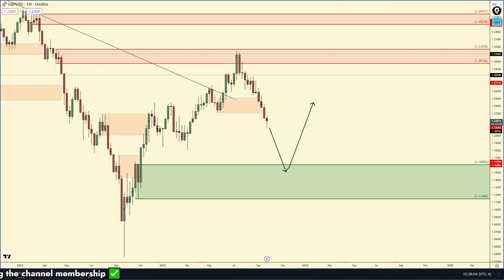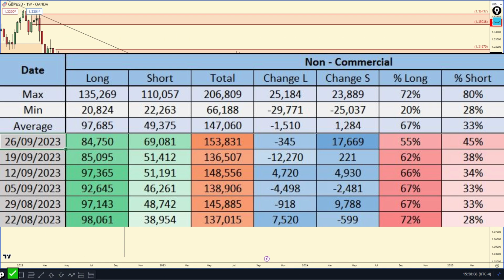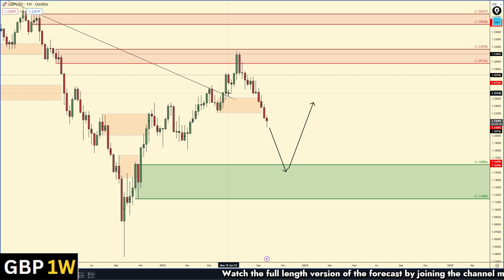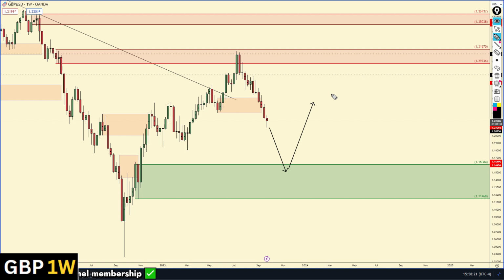On to the GBPUSD. The past week, the banks got rid of 345 longs, and they also added 17,669 short contracts. I'm not going to lie, the pound has been a very annoying and not exciting pair to be trading. Haven't really been trading it, but I have a question for you guys. What do you think is going to happen here in the pound?